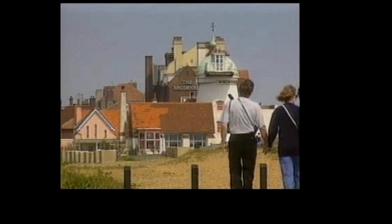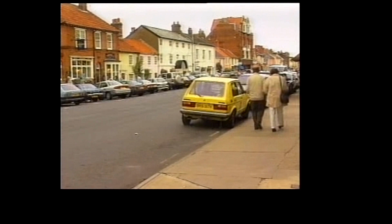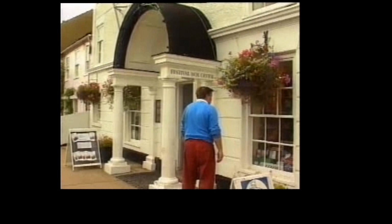Music has also brought change to the area. Benjamin Britten was strongly influenced by Aldeburgh and its surroundings, and it was here that he founded the world-famous Aldeburgh Music Festival. Though now based at Snape Maltings, Aldeburgh is still a magnet for all interested in music and the arts.